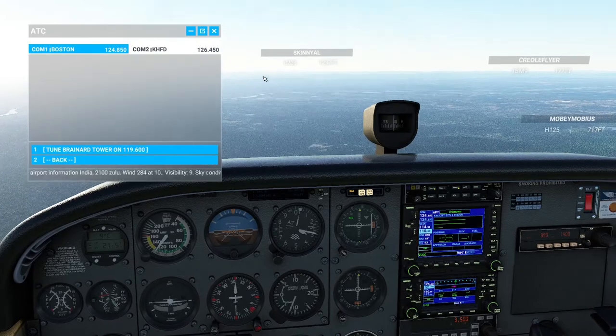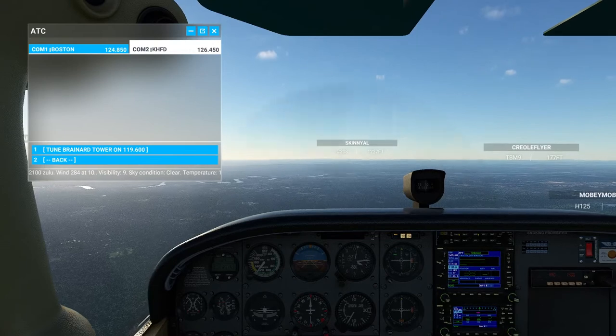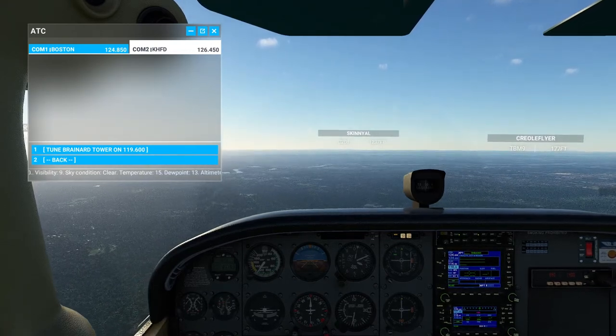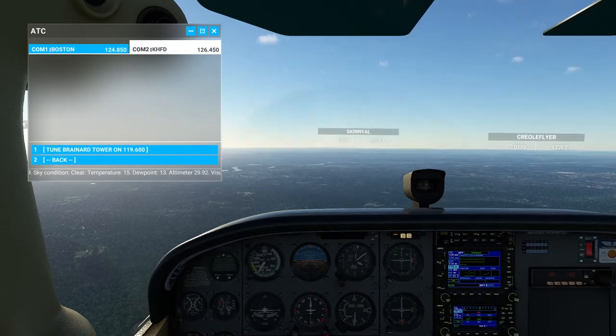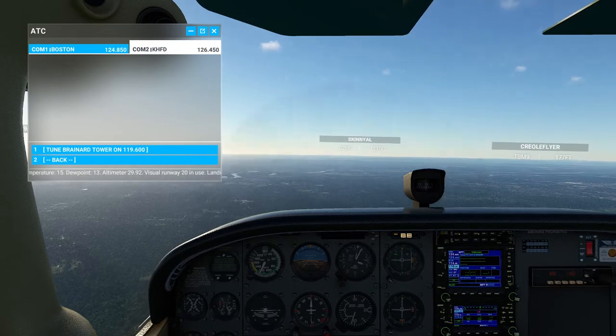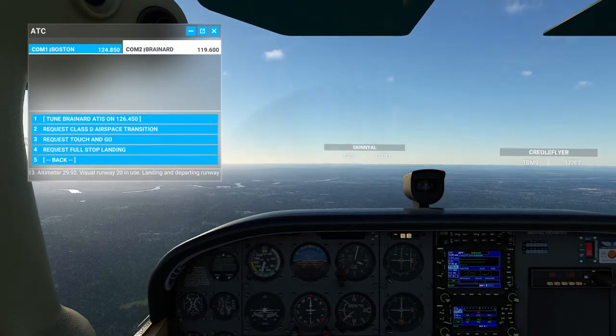Brainerd Airport Information, India, 21000. India. Wind 284 at 10. Visibility, 9. Sky condition, clear. Temperature, 15. Dew point, 13. Altimeter. Brainerd Tower, Sky 9725, Quebec. Pressing full stop in India.